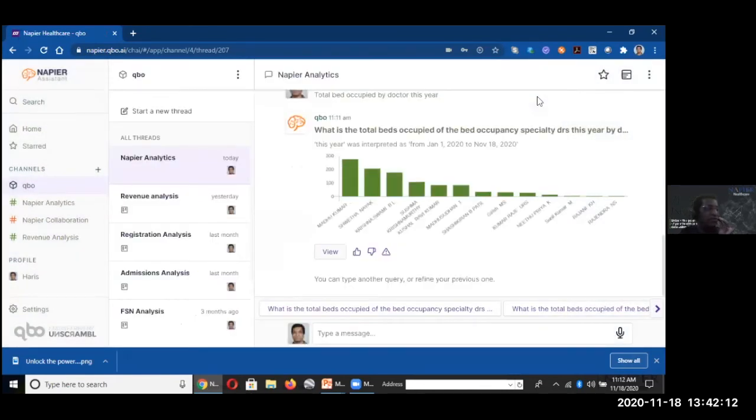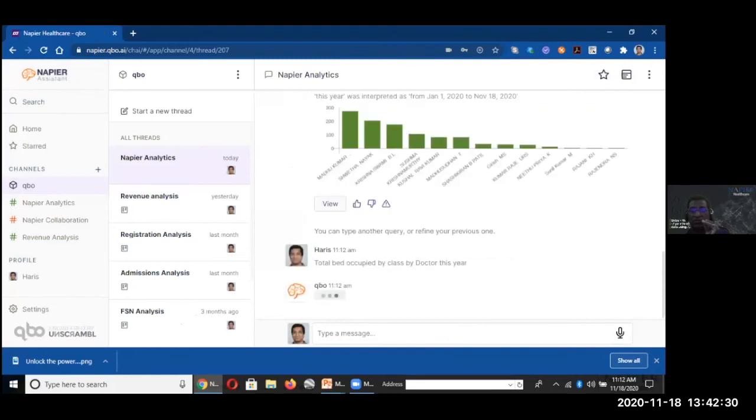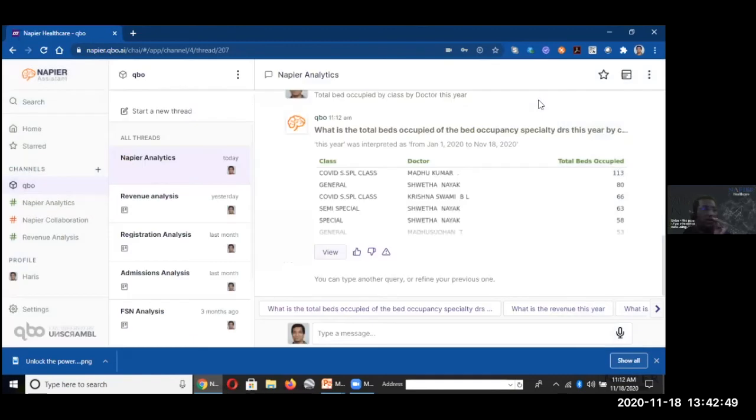Let us get further insights. Which class of bed is used by which doctor the most? Total bed occupied by class by doctor this year. You can type another. You get a table chart because the number of rows generated are more. You can sort and get the most appropriate requirement.